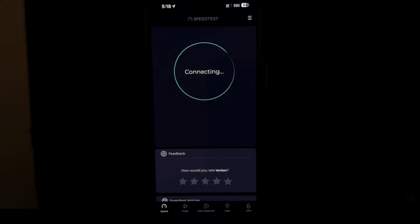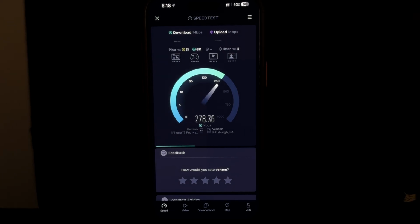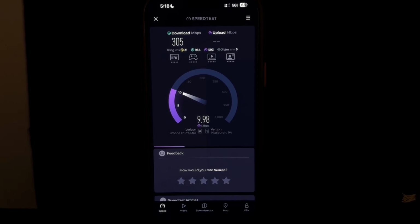Let's go ahead and do one more. This time of day, there probably is a little bit of congestion on the network, but the ping, especially for cellular, is really good. Now, being that it is the prepaid version compared to directly through Verizon, you are subject to deprioritization, but I haven't really ever had any issues. I think Verizon in my area is pretty well fleshed out. It can handle a lot of users.